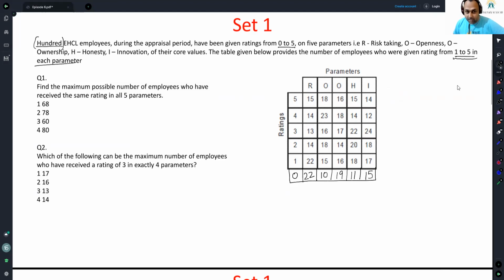Initially, the table was not complete. Let us look at the first question. Find the maximum possible number of employees who have received the same rating in all 5 parameters. If I want the maximum possible number of employees who have received the same rating in all 5 parameters, all I have to do is simply look at the minimum number in each row. That is the maximum overlap for all 5. So for rating 5, maximum 14 people can get a rating 5 in all 5 parameters. Maximum 12 people can get rating 4 in all parameters.